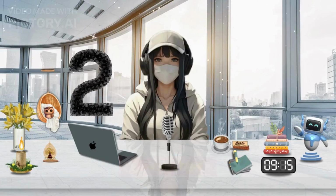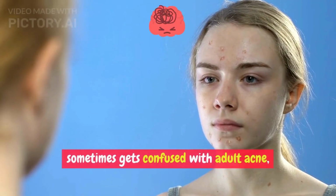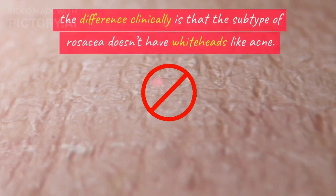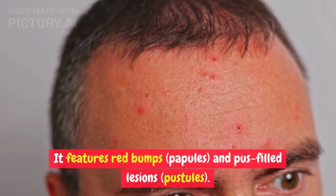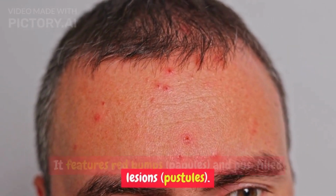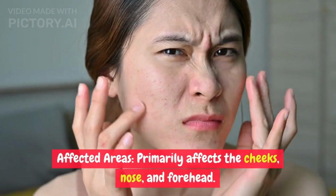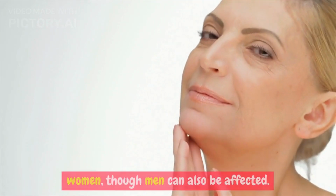The second type, called papulopustular rosacea, sometimes gets confused with adult acne, but it isn't acne. The clinical difference is that this subtype of rosacea doesn't have whiteheads like acne. It features red bumps, papules, and pus-filled lesions, pustules. The affected area is primarily the cheeks, nose, and forehead, more common in middle-aged women, though men can also be affected. The third type is rhinophyma.